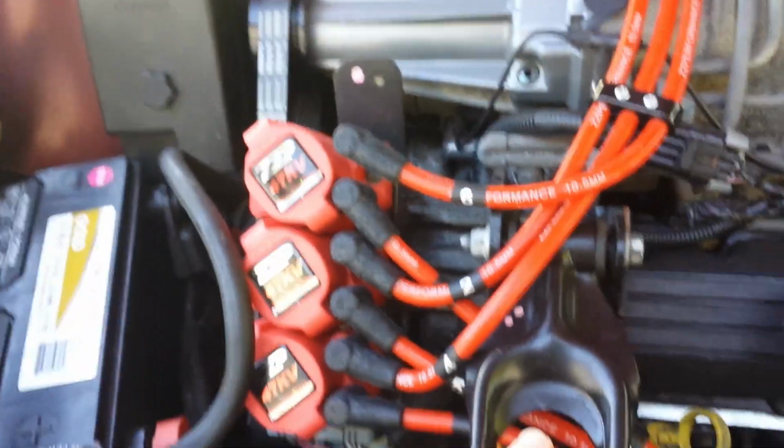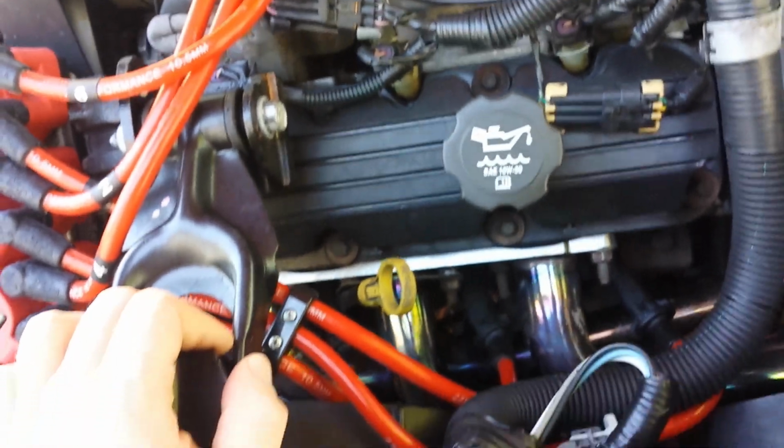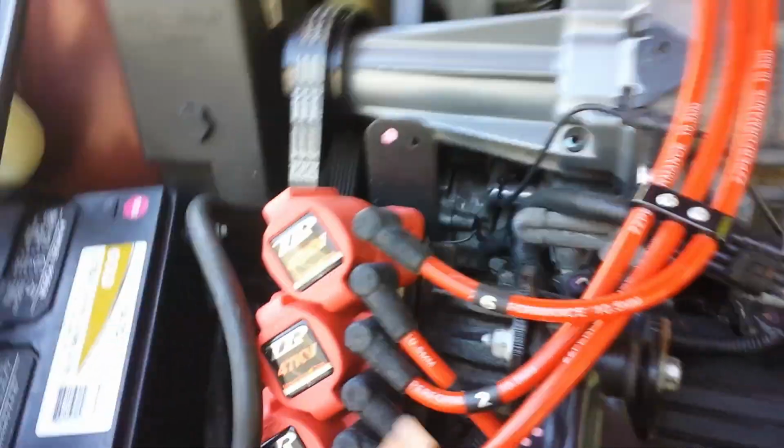You don't have to worry about ever getting those. You can if you want, like I did. I got them on sale, and my coils are bad, so I said, screw it, I'll get them. Plus, another thing about these ZZP wires is they got the angled boots, which definitely help keep the wires off the headers compared to the stock ones. So the wires are definitely worth it. These, not so much. That's up to you.